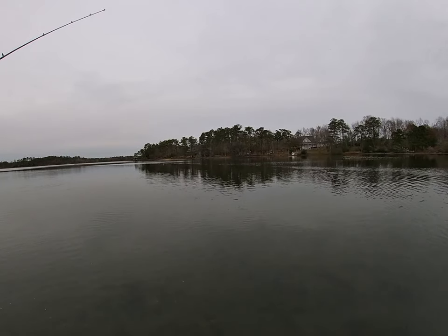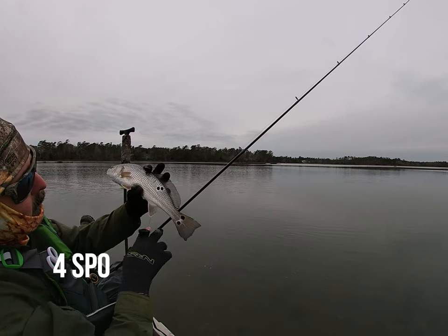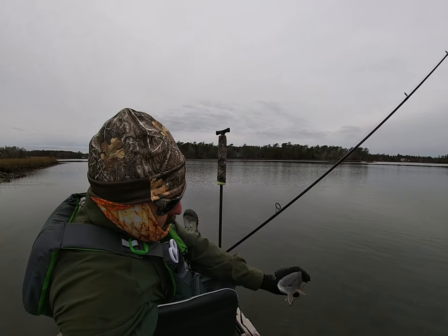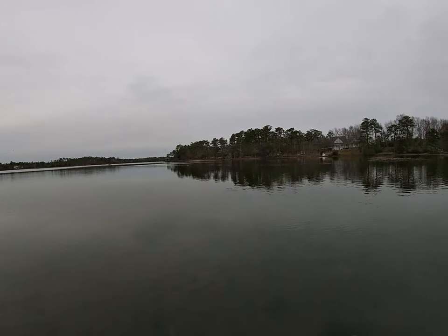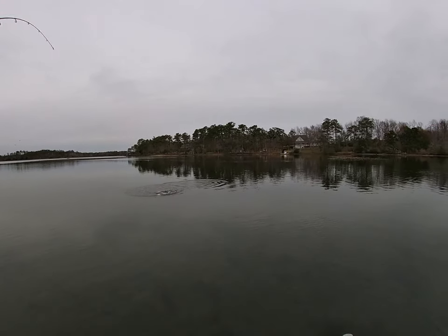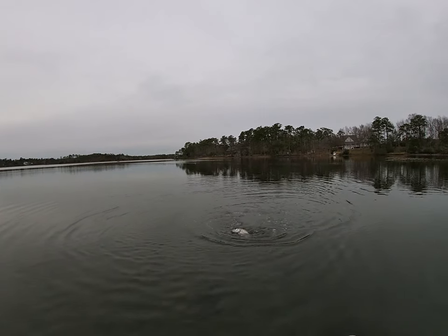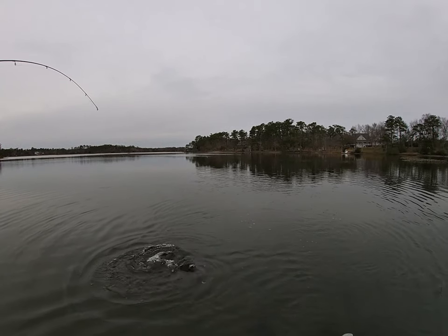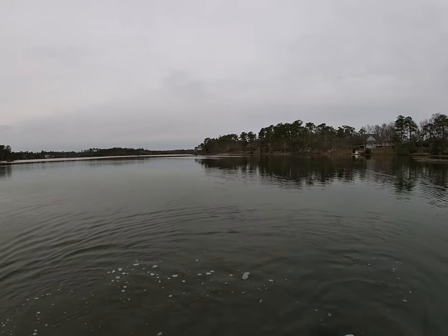Look at there. Look at there, that one's got four spots. Pretty fish. Oh, wow. Right here at the kayak. Look at that. Pulling good. All right. Uh-oh. Oh yeah, come here, fella. Oh man, I got him in the gill.